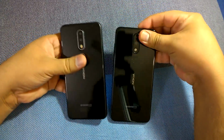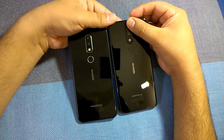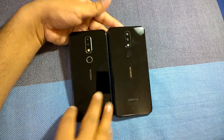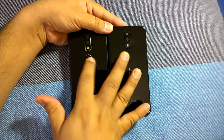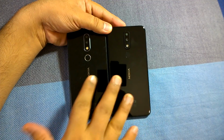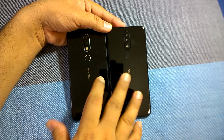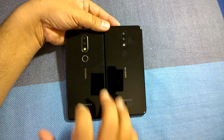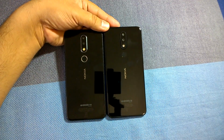When we compare the back, it again looks very, very similar on both. On Nokia 6.1 Plus, you see that the fingerprint sensor has a nice metallic ring, which is not there on the 5.1 Plus, but both the devices come with a dual camera and both come with the glass design actually.